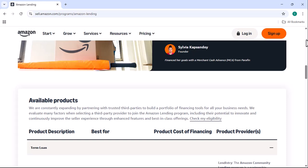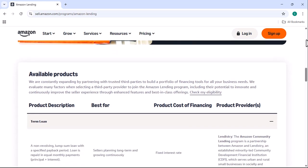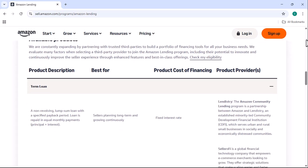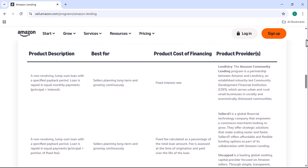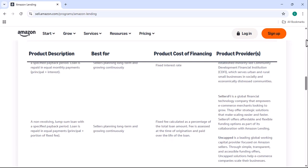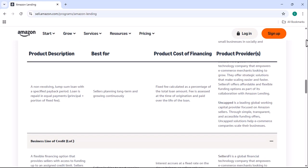This invitation-based model is a key differentiator, and it speaks volumes about how Amazon assesses risk and extends credit. They leverage their vast trove of data on your sales history, customer satisfaction, inventory levels, and overall account health to determine not only if you're eligible, but also the specific loan amount they're willing to offer. So, what are these typical loan amounts?